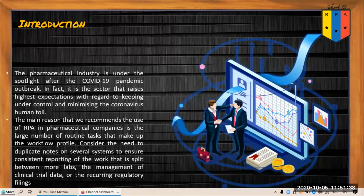The pharmaceutical industry is under the spotlight after the COVID-19 pandemic outbreak. In fact, it's the sector that raises the highest expectations with regard to keeping under control and minimizing the coronavirus human toll. The main reason that we recommend the use of RPA in pharmaceutical companies is the largest number of routine tasks that make up the workflow profile. Consider the need to duplicate notes on several systems to ensure consistent reporting of the work that is spread between more labs, the management of clinical trial data, or the recurring regulatory filings.